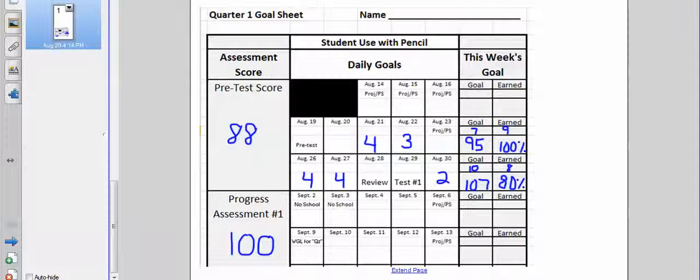So here, by the end of that week, not only did that child have 95 skills, but actually had 97 skills because they added 9 to their 88 pretest score. So we're working from the number 97.